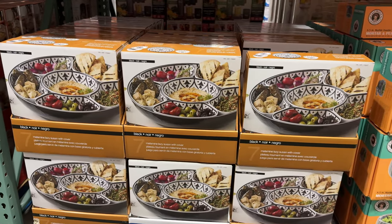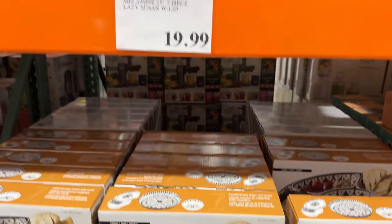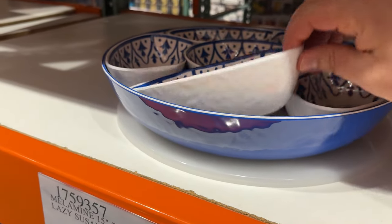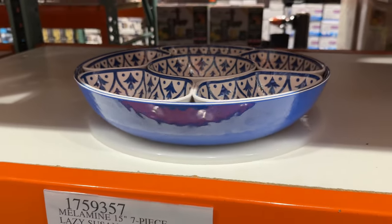One of my top favorite new things at Costco is this melamine 15-inch 7-piece Lazy Susan with lid for $20. This would be perfect at a party for various snacks and dips. Each dish is removable, making cleaning a breeze.